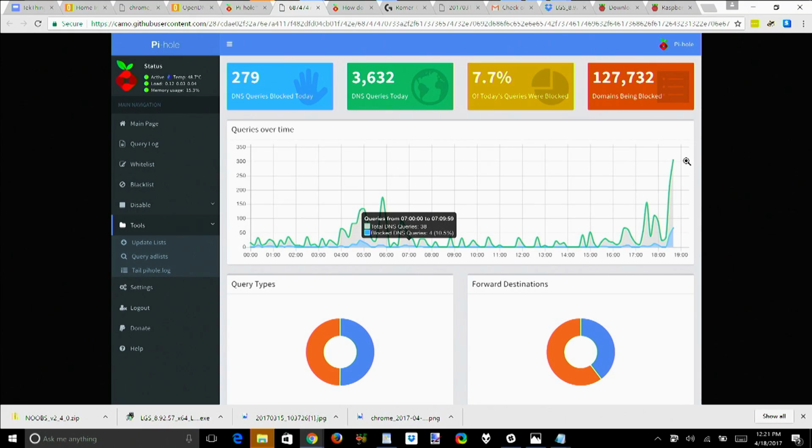Here's the thing, to whitelist stuff, oh, by the way, this is the Pi-hole interface. I just want to point this out. It is a beautiful interface. Oh, it's a great interface. Yeah, it's like DNS queries blocked today, DNS queries today, what percentage of the queries were blocked, the number of domains that are being blocked. It's a really beautiful, nice piece of design on the interface there.